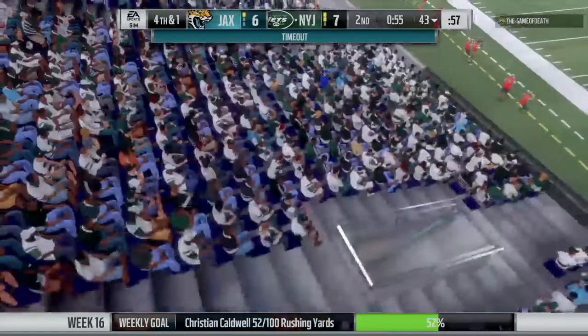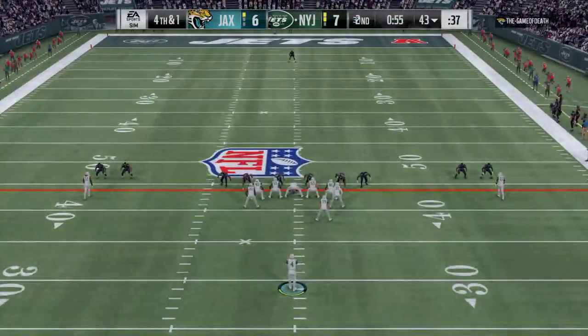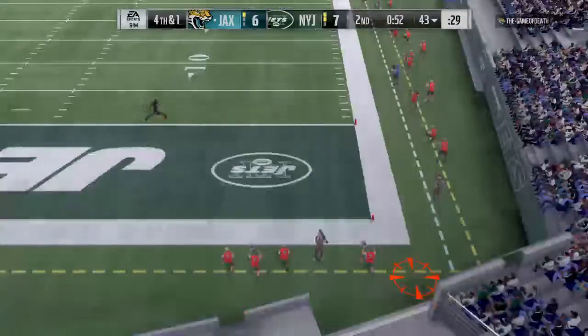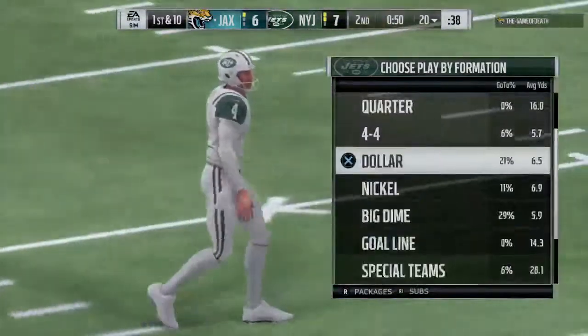And now the Jags going to signal for another timeout. So that means they're down to one remaining here as we head toward halftime. Here's Lachlan Edwards now as he's on to punt for New York. He steps into this one, and this is a rocket. And that is much too long. That's into the end zone for a touchback.